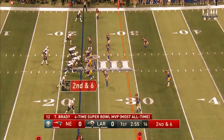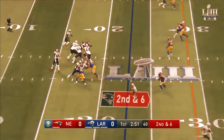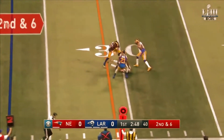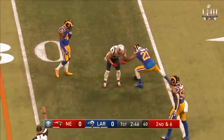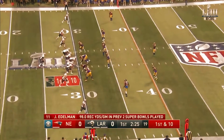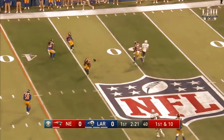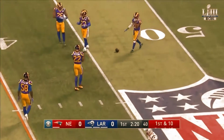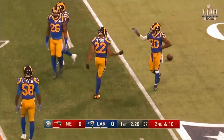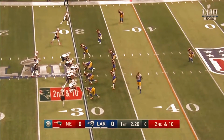Never in my wildest dreams did I ever think I'd go to 9 Super Bowls. That's Edelman diving for the first down. And I understand you're going through different calls, and you got to be right. Can't be right every time. Here's the pass, almost intercepted. Very nearly into the arms of Marcus Peters. Now a 2nd and 10 from the 30.